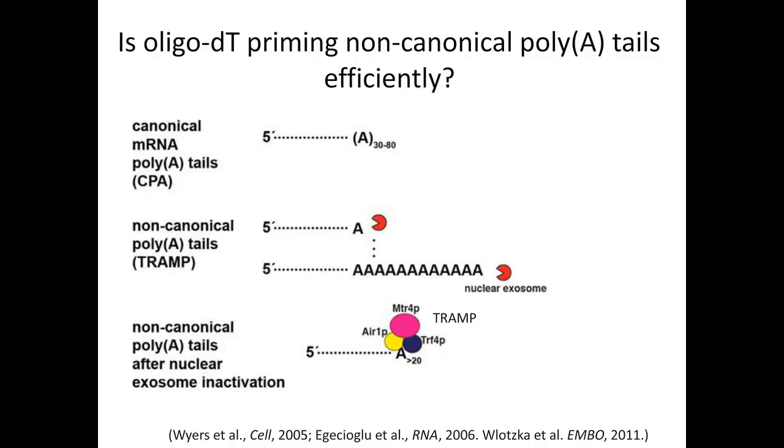so that we are obtaining an unbiased view of these transcripts. We were concerned that if the tails were too short, perhaps we're only seeing some of these non-canonical targets and not the full picture. So normally in wild-type cells, the canonical mRNA poly-A tails are quite long in comparison. They're 30 to 80 nucleotides long in yeast. The non-canonical poly-A tails are quite short in comparison. So these can contain between 1 and 12 A's.